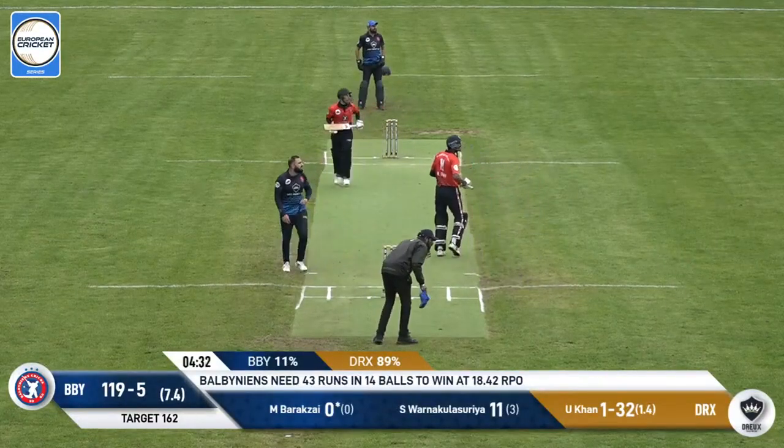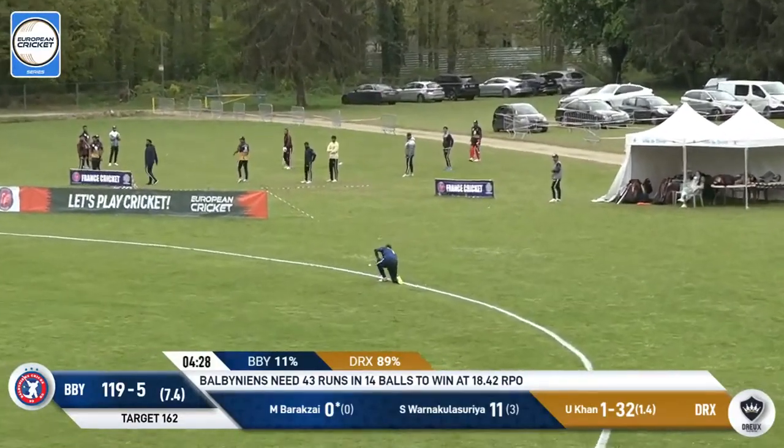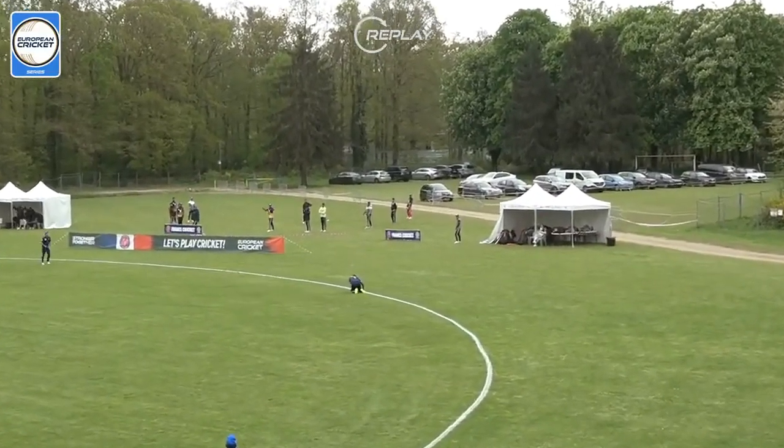Who hits it well and clears the fielder, does he? Yeah, good effort. Really good effort there from Mohamed Nissar. He takes off. He gets a hand to it, but just can't get enough.